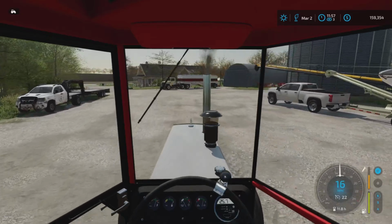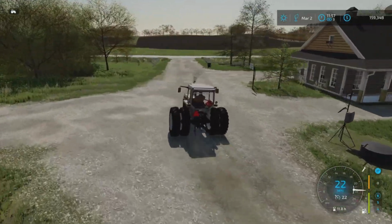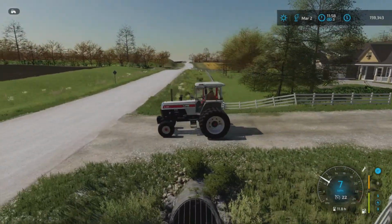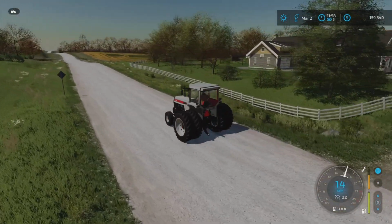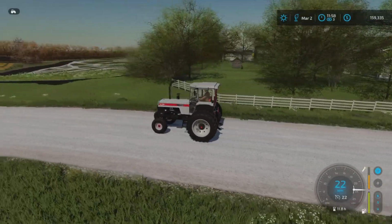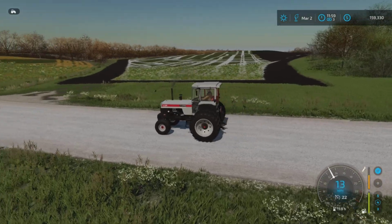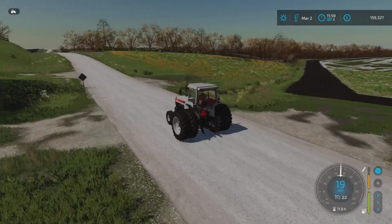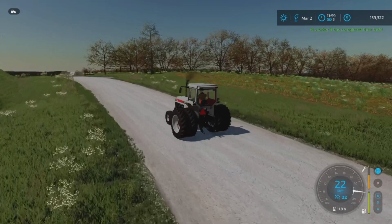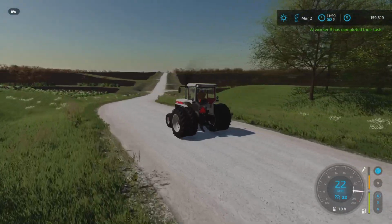So I'm hoping when I come back from lunch, the einkorn's done being drilled. Where is the worker on this field? Has he gotten down here yet? No, not quite. It's getting there though. Alright. I'll see you in town. Yeah, that's what I was afraid was going to happen. Can't trust those workers.